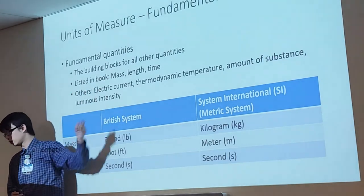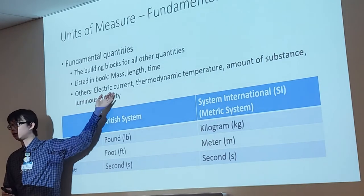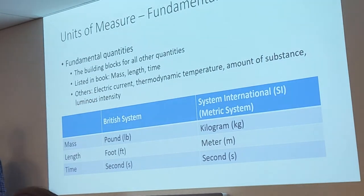Now, there are other fundamental quantities in addition to these three. For example, the quantity for electric current, for thermodynamic temperature, for the amount of substance, for luminous intensity. So these are also fundamental quantities, but they're not so important. They're a little bit more specific. They're not as widely relevant.